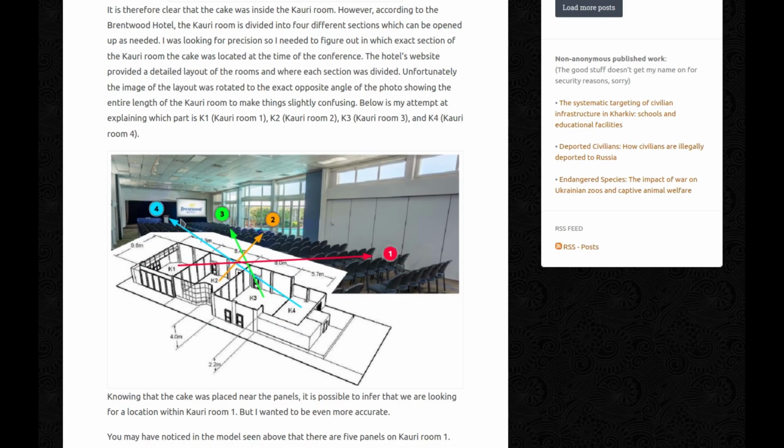The hotel's website provided a detailed layout of the rooms and where each section was divided, so you can see the divisions here. Unfortunately, the image of the layout was rotated to the exact opposite angle of the photo showing the entire length of the curry room, to make things slightly confusing.